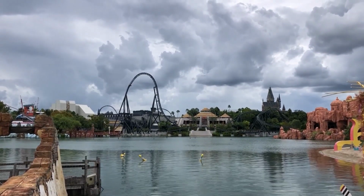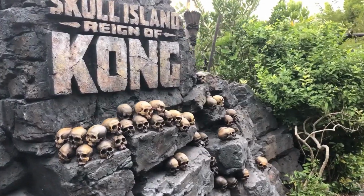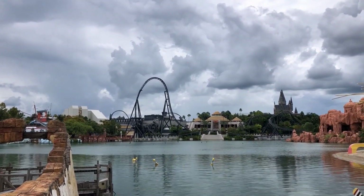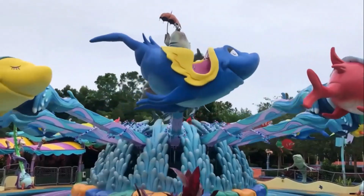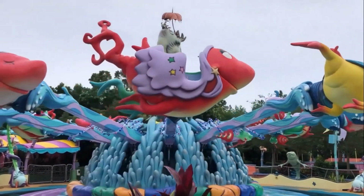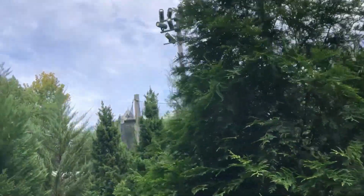Dueling Dragons is now gone. We got Hagrid's gone, Velocicoaster's gone, Skull Island has gone. All of these fantastic changes gone that I feel really have made Islands of Adventure bad. Islands feels really outdated, and they have a bad collection of roller coasters. As of right now, my favorite roller coaster there is Flight of the Hippogriff, a ride that is thrilling, but provides such an incredible ride experience.